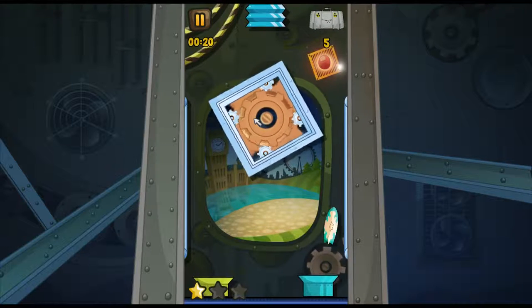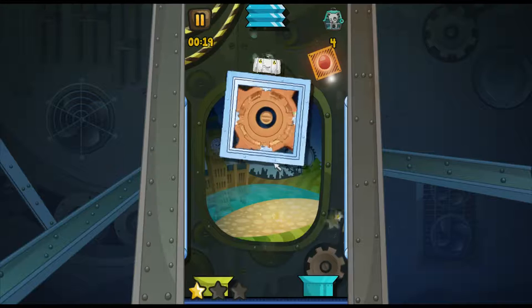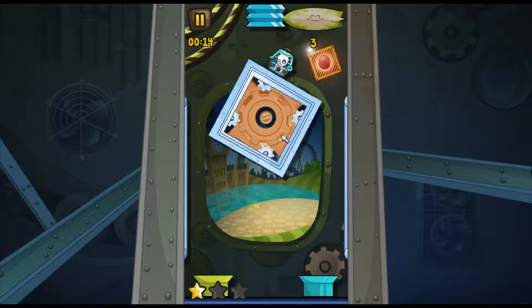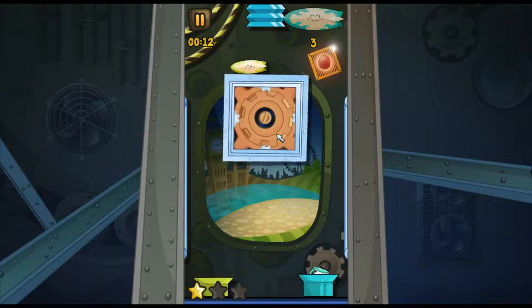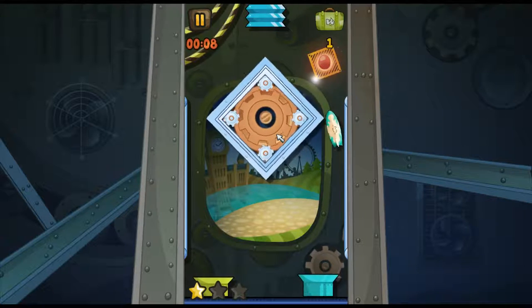Okay, it's going good. VIP luggage. You shouldn't fail. I don't understand. What color was that supposed to be? I thought it was green, but it didn't fail you. Got it.